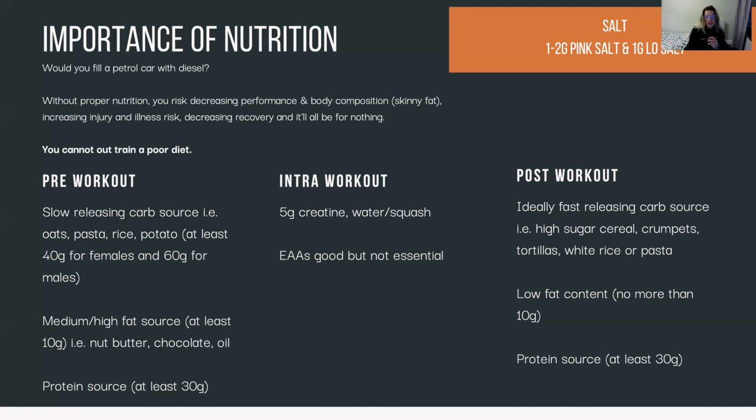Really recommend it. Intra-workout, EAAs, good but not essential, despite them actually being essential amino acids. For the most part, people, especially if you're on a plan with us, you'll be eating enough protein in your meal, so you don't necessarily need EAAs. They're nice, and if you feel like they're helping you, then by all means go for it, but they're not essential. Intra-workout, 5 grams of creatine in water or squash. That is literally all you need.